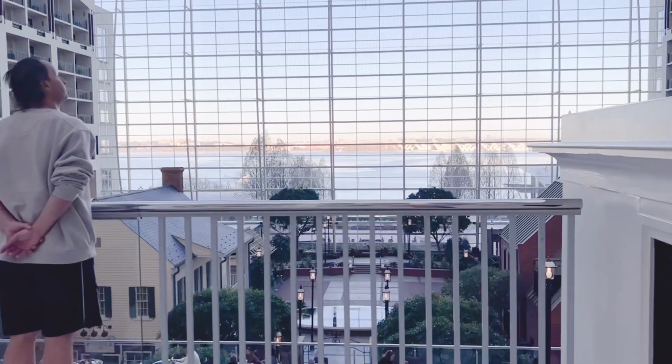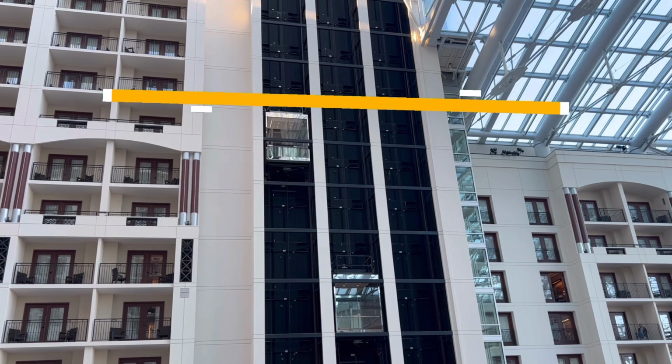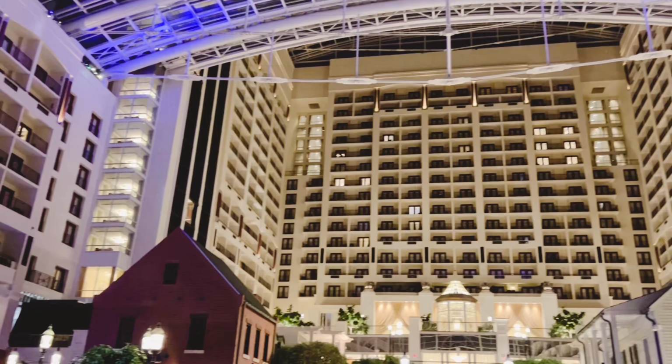Hey, it's Jennifer Sparks, and I'm going to be taking you today on a tour of Gaylord Palms in National Harbor, Maryland. The purpose of my trip to National Harbor is to check out the MGM Casino. I've never been there. And we were driving home from South Carolina to Connecticut, and it was a perfect halfway point. Had to do it.